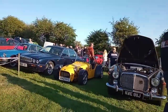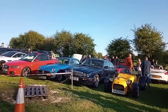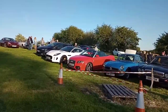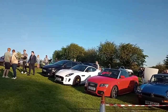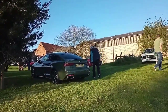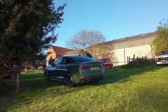Bit further round here and we've got another cool custom car alongside another Jag, another MGB GT, a nice red Audi with the Quattro all-wheel drive, alongside a Jaguar F-Type S and another Focus RS. And here, a really cool brand new Audi A5 in a really cool camo green, blending in with the tree and the grass there really nicely.